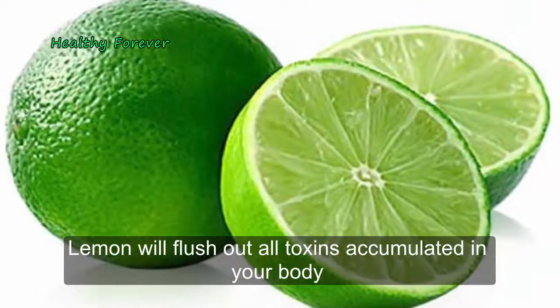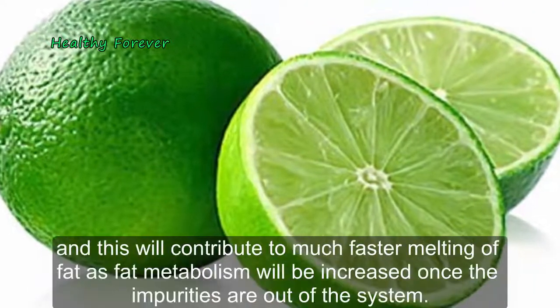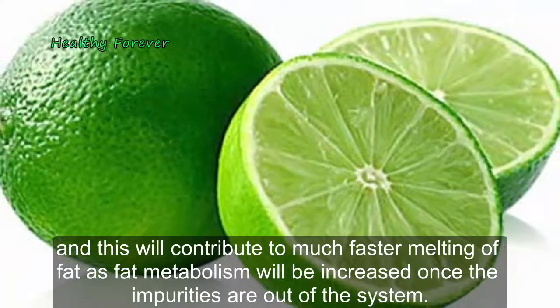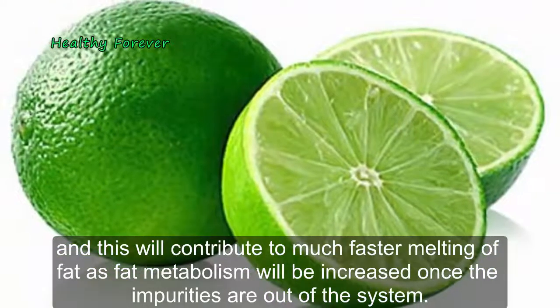Lemon will flush out all toxins accumulated in your body, and this will contribute to much faster melting of fat as fat metabolism will be increased once the impurities are out of the system.